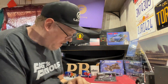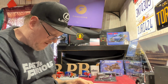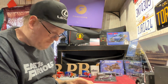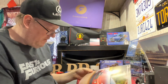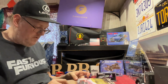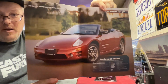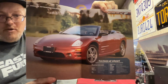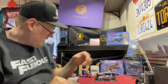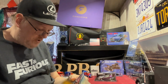I never really thought that this car was all that fascinating. I don't know, maybe just the way it looked wasn't particularly interesting to me. But I do like the Too Fast, Too Furious version of it. That is an interesting design that they chose for it.